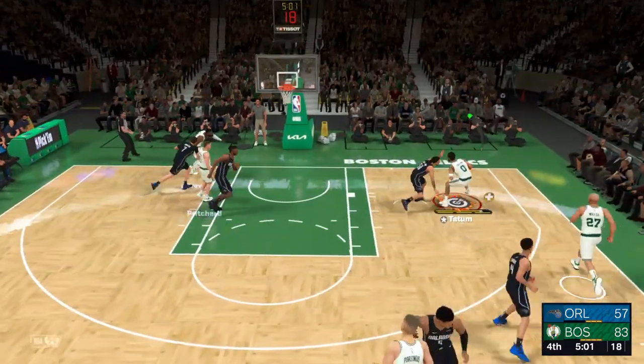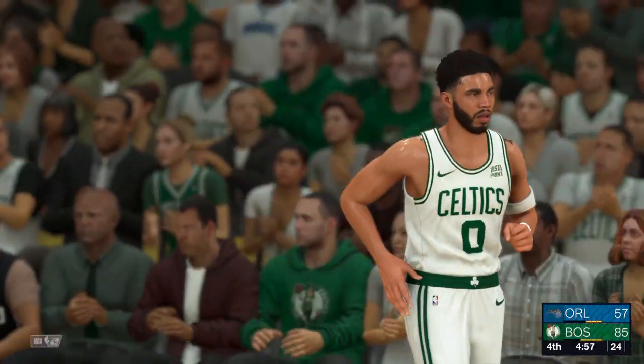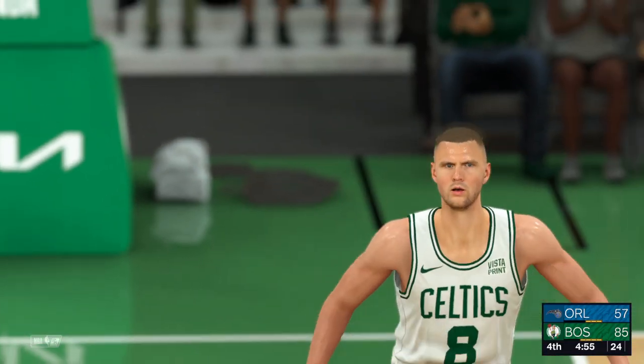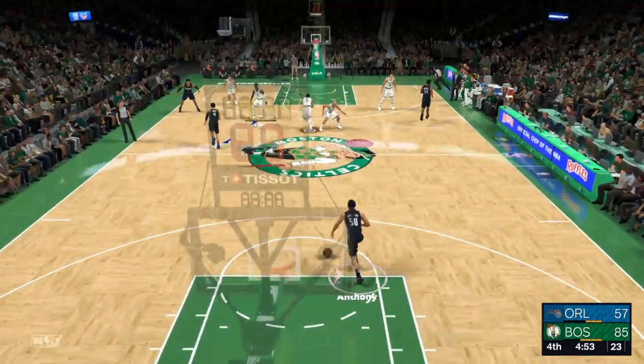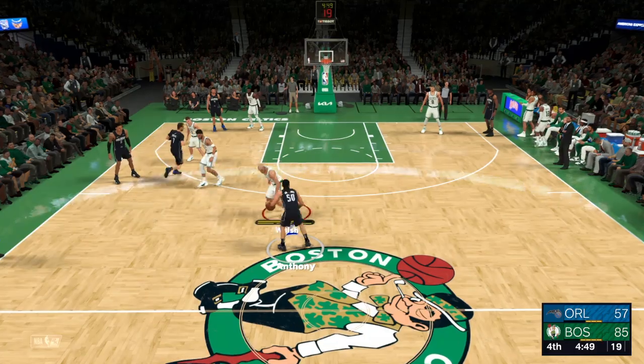Now here's Porzingis. Here's Tatum. Another one falls for Boston. Want to create a good look? Yeah, just get the ball to Tatum out in space. Well, Orlando's shooting it well. Almost 50% from the floor.